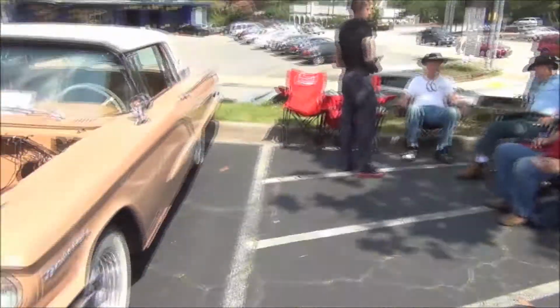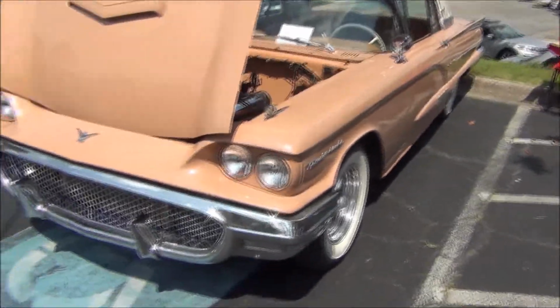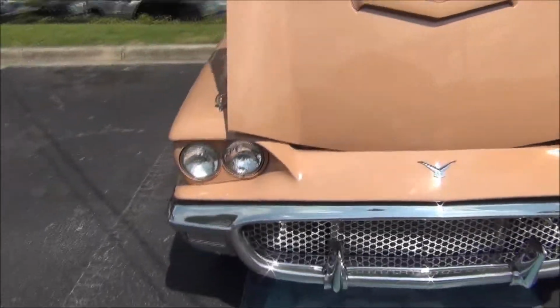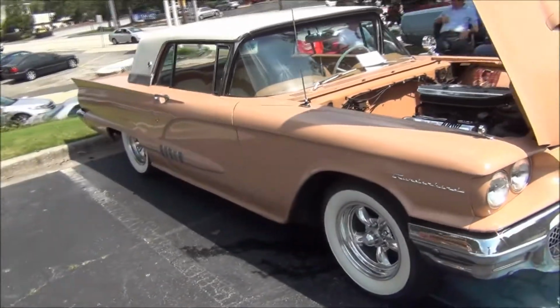All right. What year is that? It's a 58. A 58 Thunderbird. Yeah. All right. I don't get to see a lot of these things. And when I walked up on this one, I'm going, man, that thing looks like it's got fresh paint on it. Has it been painted very long? No, that's how we bought it. That's how you bought it.